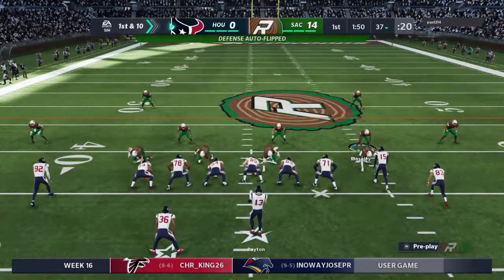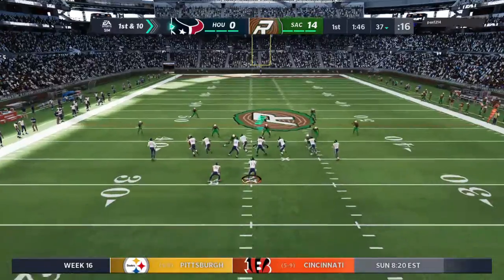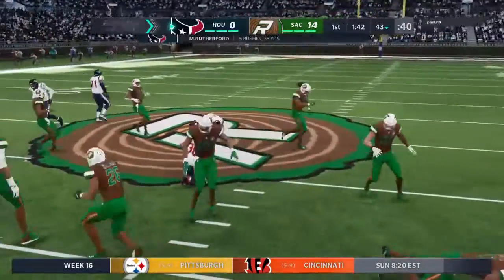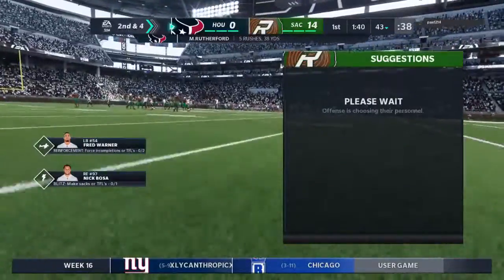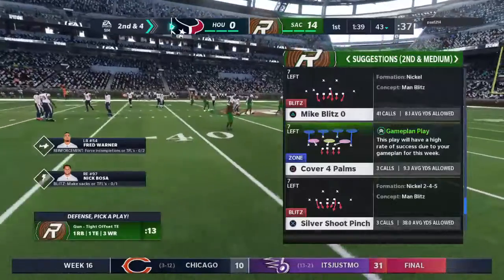Line of scrimmage, the 37 on 1st and 10. From the shotgun now, here's an inside give. And a 6-yard gain gets him right around the 43. It's a 6-yard gain on the ground, and that'll make it 2nd and 4.